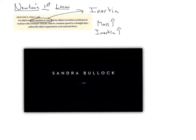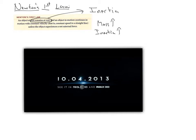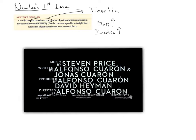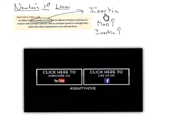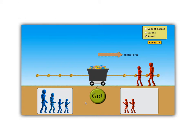So not sure how many of you have seen that movie, but when I saw it, I immediately thought of Newton's first law. That last scene, she just goes off and into space, and there's no force to stop her, so her inertia continues to carry her. And so that's a good illustration of Newton's first law there. All right, so let's talk about a physics concept.